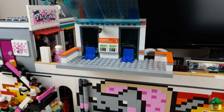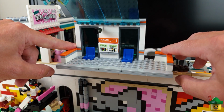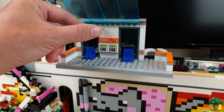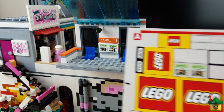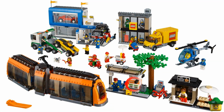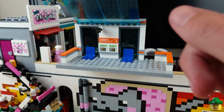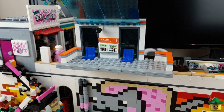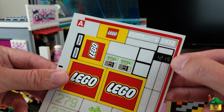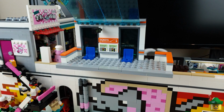Lovely. Look at that from the back. Another tram stop in exactly the same sort of format as I do all of my tram stops throughout my city. And this one, with all of its wonderful stickers, was only made possible by the donation to the channel of this sticker sheet from 60097 City Square from 2015. So thanks very much for that. I bet you're glad to see that it has been included in the city. And actually, there's enough on there to do one more tram stop, actually. So yeah, maybe we'll have to think about where to put that.